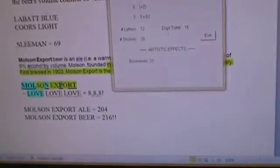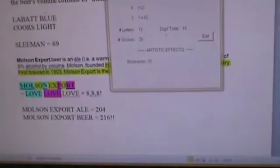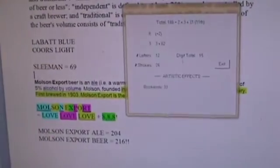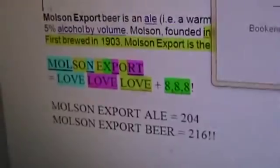And then these 3 bolder underlined letters equals love number 2. And then the X is the final 8 on the end. I'll just paint that green. And then Team Gold is love number 3. So Molson Export, the famous brand, which is over 100 years old, goes back to 1903, by Divine Ordinance equals love plus love plus love plus 888, 24. To the glory of Jesus equals 88 in the Trinity at large.